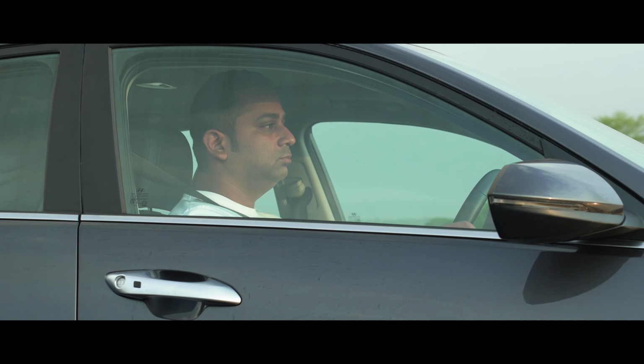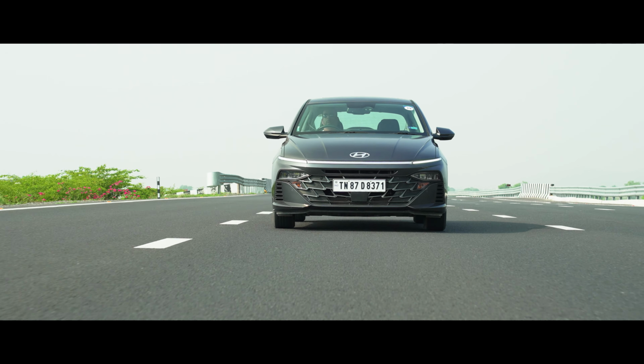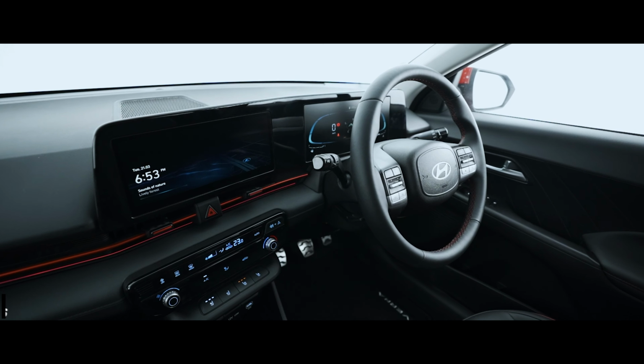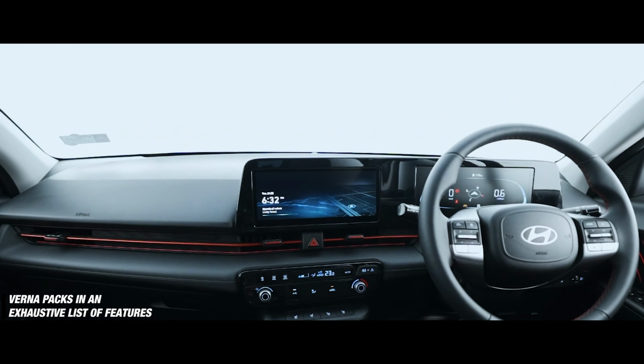And along with the well-bolstered and comfortable seats, the Verna is thus a great set of wheels for long highway runs. And helping the Verna feel more premium than ever before are a long list of creature comforts that were also making my drive relaxed and easy.